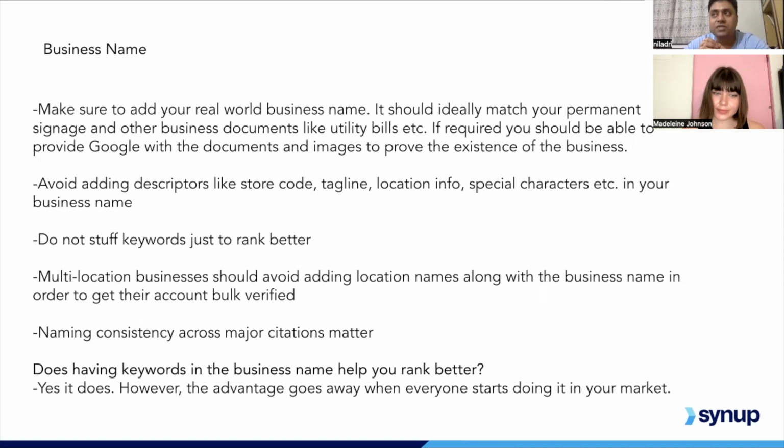I've seen businesses change their legal name to stay on the safe side by including the major keyword in the name. It helps them rank better. However, with more and more people doing it, that slight advantage that you get goes away when everybody starts doing it in your local market. So if you want to do it, or you want to change your legal entity just for the sake of Google, I recommend caution.